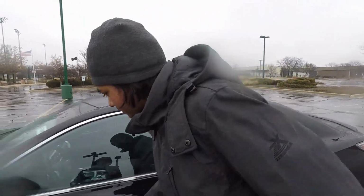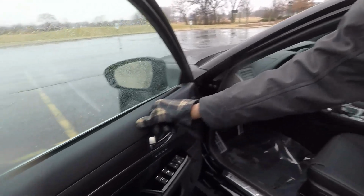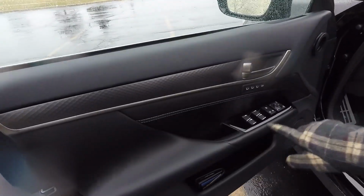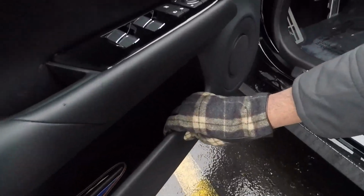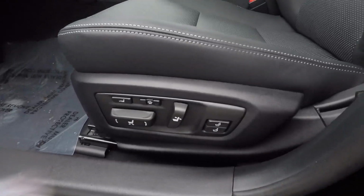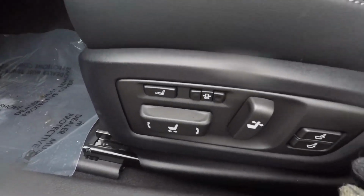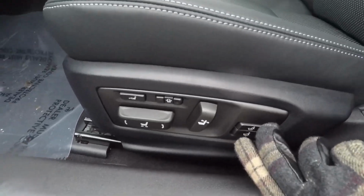So, in the interior, as you open this heavy, solid door, soft touch material up top, leather stitching, 3 memory settings, piano black wood, all the way soft touch down here. You got your Mark Levinson sound system in here, and very comfortable seats. Awesome, they hold you in place. Look how many settings there are on the seat. You got your bolster tightener, and you got your lumbar support. As you press this button, the bolsters come in more and they come out more, which is really cool.